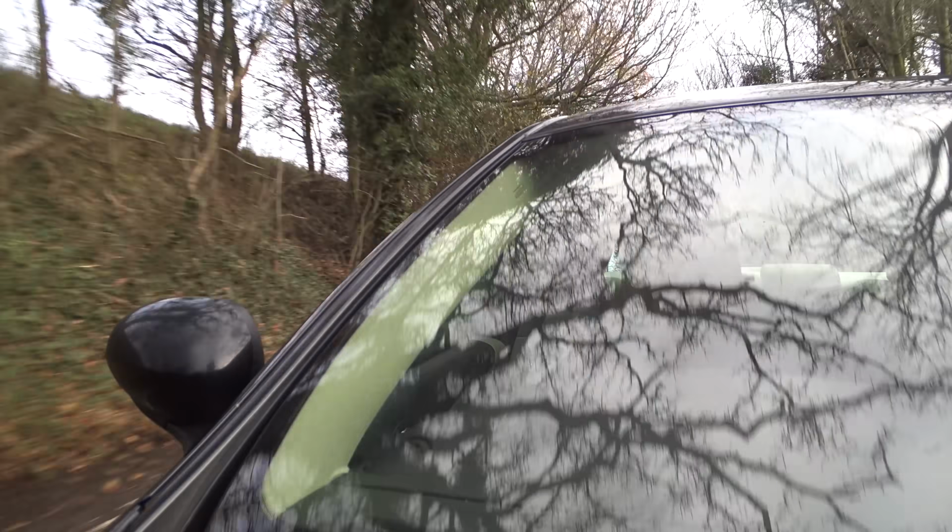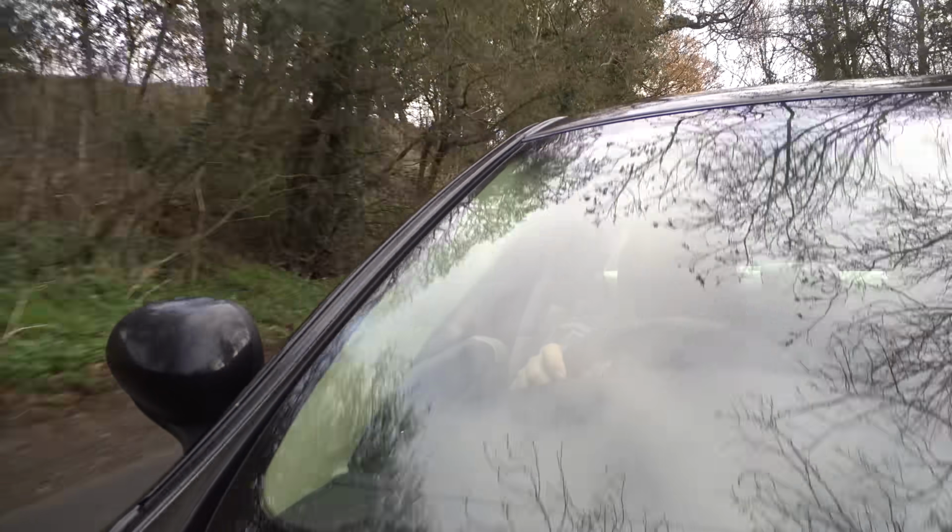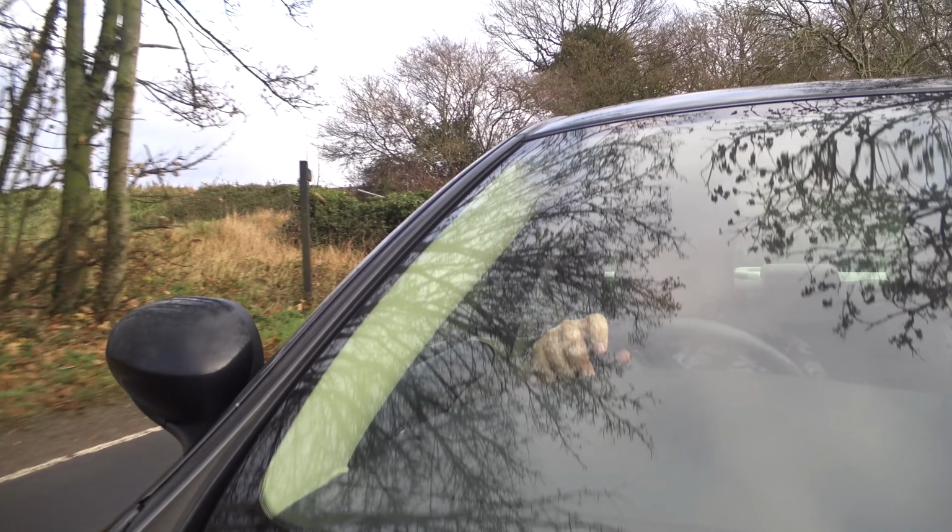The Jaguar is a very refined car overall. I'm actually also quite surprised at how few creaks and squeaks and rattles there are in here. It's pretty good. There's one really minor one in the door, and that's about it.